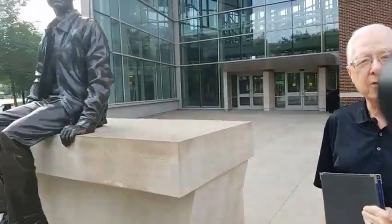Being here with Neil, this is a great photo opportunity. They potentially did it that way with a nice bench that you can sit at and have photos taken when you're back on campus.